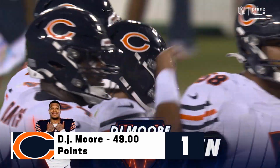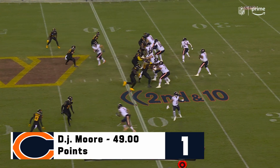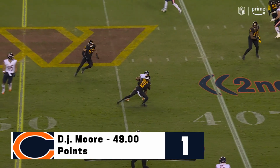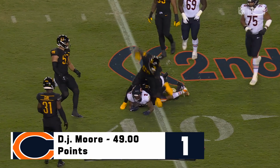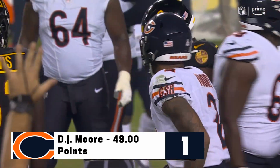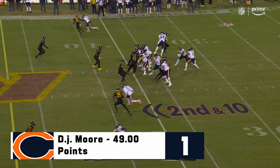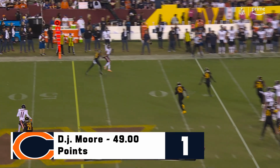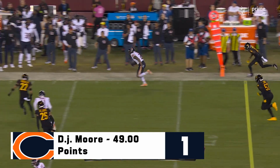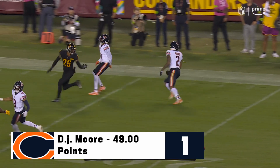He is having a career in one night. Here we go. Pressure. And that's caught, so Moore gets back into the action after that super first half. DJ Moore, 2nd and 10. So you got Blasingame as the running back, a fullback really by trade. That pass is caught. Moore is able to go down the sideline and turn it into a long gain.